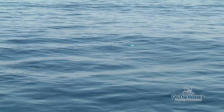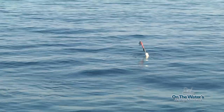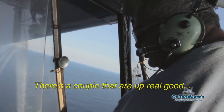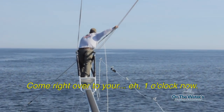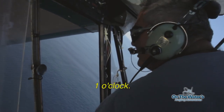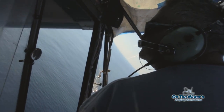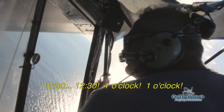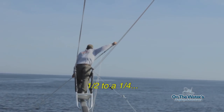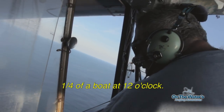I can't believe he's sinking everything out. Do you know how much pressure that is? That was a good shot. Oh, boy, that fish was deep. That fish was real deep. Couple that are up real good. I'm right over to your 1 o'clock now. Three quarters of a boat at 12 o'clock. 12:30. 1 o'clock at a quarter of a boat. Half to a quarter. Quarter of a boat at 12 o'clock.